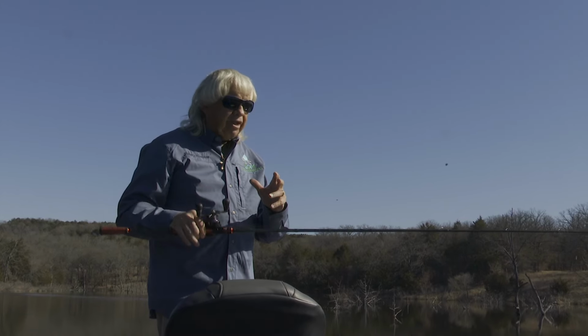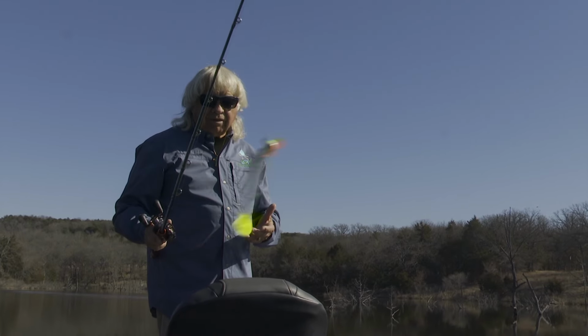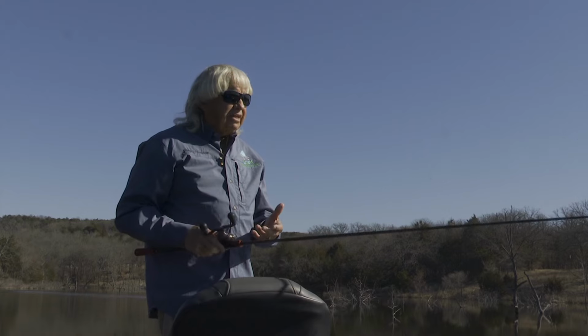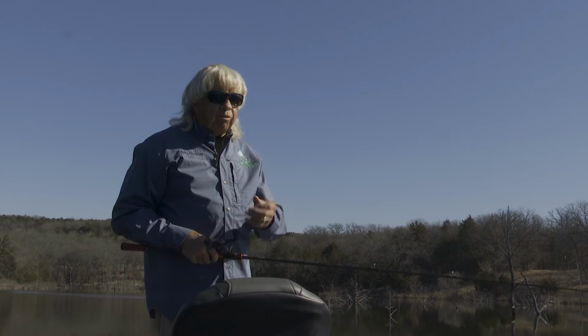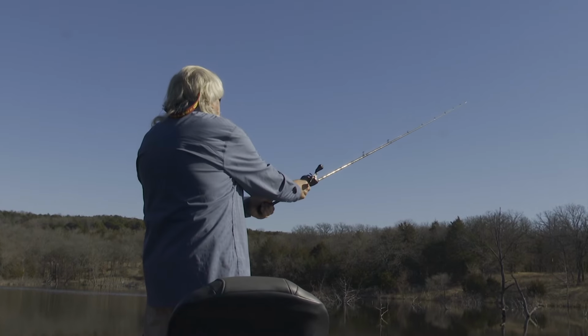But we're going to try a lot of different things. I'll probably slow roll a spinnerbait, you know that. I'm going to try shad, lucky shad like I've got right there. I might even try a crankbait, but we'll tell you where to find the fish. That's probably the most important thing. And hopefully we catch some.